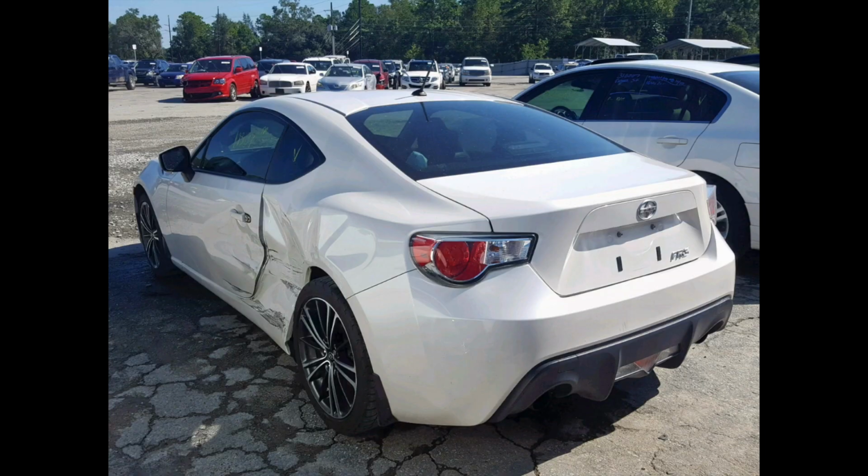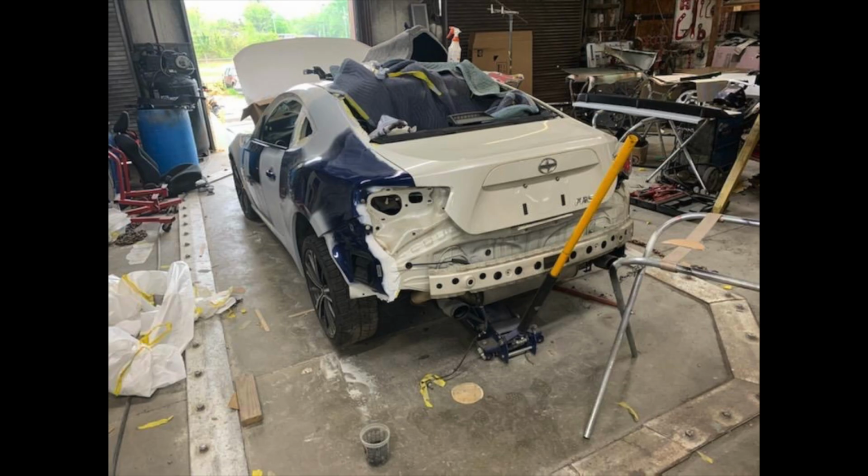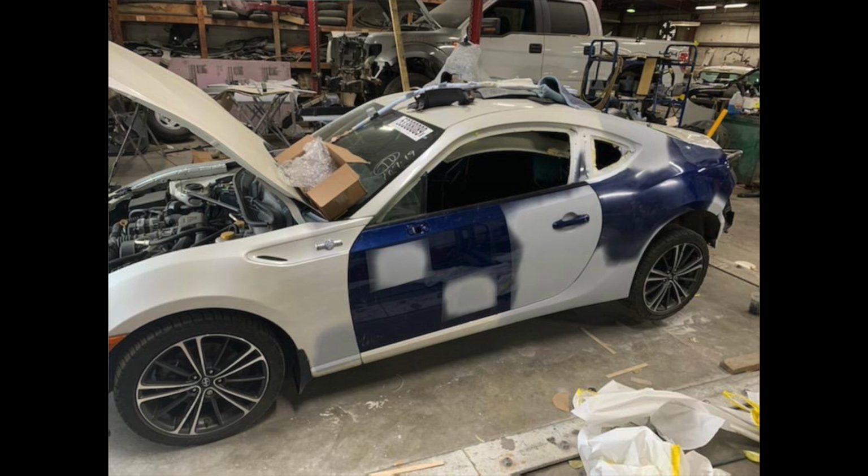It's kind of hard to find a shop that touches salvage title cars. A lot of shops don't even want to look at them. So I found the shop. I took this FR-S and said, hey, fix it, and they quoted me a month and a half to fix it. Month and a half tops.